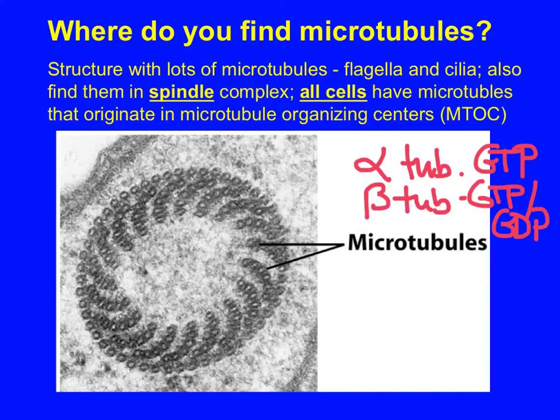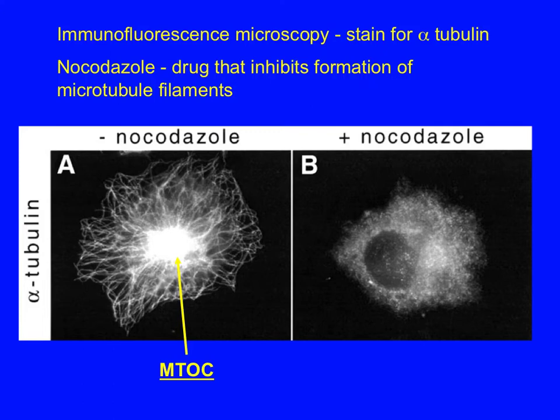Now, I told you, this is a very special circumstance where microtubules are used. The spindle complex, very special circumstance where microtubules are used. But 24/7, 365, every single cell in your body, I'm saying that and now I'm hesitating, because every time I say every single one, I'm wrong. I'm worried about red blood cells, because red blood cells are very strange cells. So every other cell other than perhaps a red blood cell has a microtubule organizing center, MTOC. And what's interesting about this is, why do you need a microtubule organizing center?